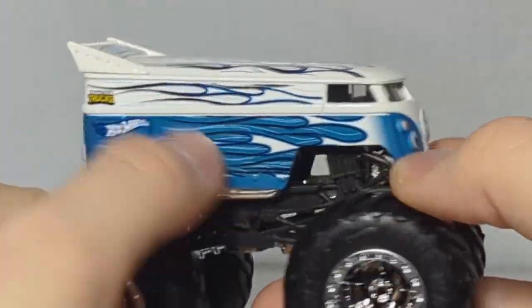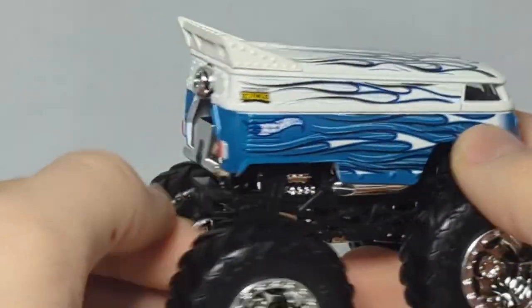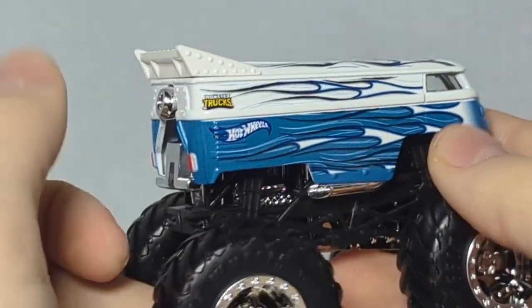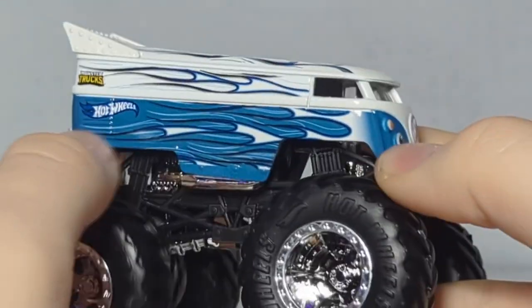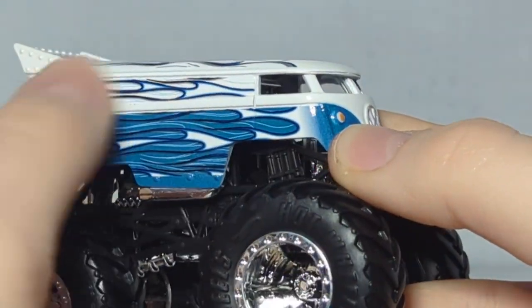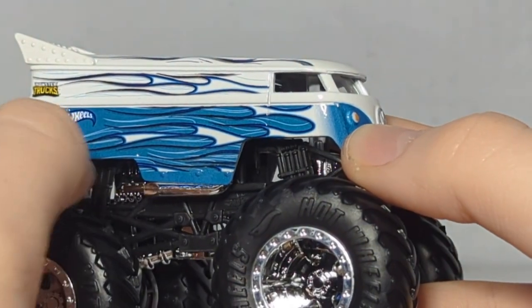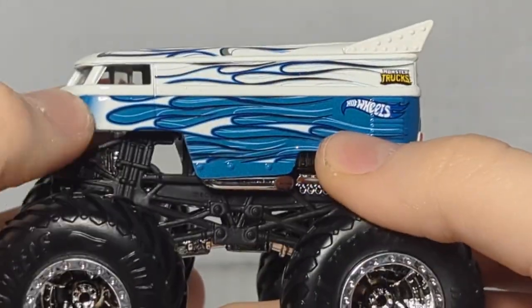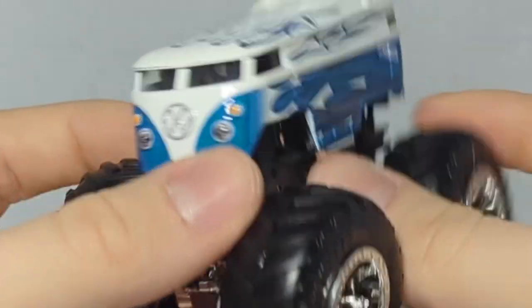Anyways, here we have the truck. We got a white and blue body, or actually it's just a straight up white body. This is blue paint, believe it or not. White body, black roll cage, chrome chassis, black tires with chrome rims. The side panel has white and blue flames going down the side of it. Mosh Trucks Hot Wheels logo there in blue. This side is exactly the same but mirrored. It kind of fades to white right here for some reason, which looks really weird.